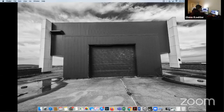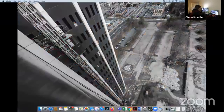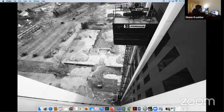Some more shots of the rooftop. So there's a good view of that elevator that we took. And you can see the fountain down below. It's a black and white shot of the same thing. So that's the door into the rooftop. It's another view of that elevator.